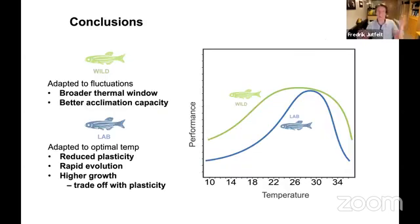Okay, so to conclude this first acclimation experiment, we saw that yes, the wild fish seem to have a broader thermal window in many of these experiments. They had a better acclimation capacity is our conclusion there. And the lab fish then have a reduced plasticity, so meaning that potentially plasticity has been costly or has been lost for some reason. It's quite rapid evolution. They have higher growth rates, and possibly this has been a trade-off with plasticity. If they lose plasticity, they might be able to reduce that cost of maintaining plasticity so that they can grow higher. But that's speculation for now.